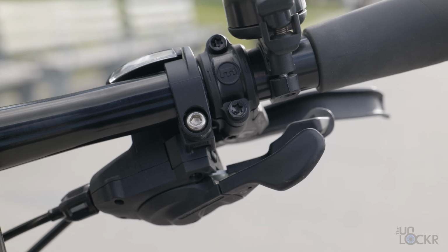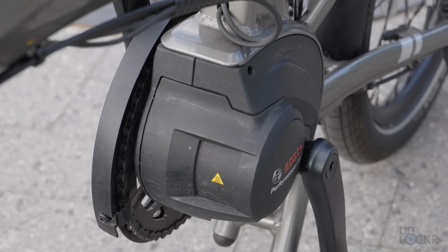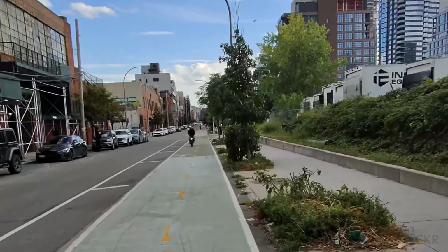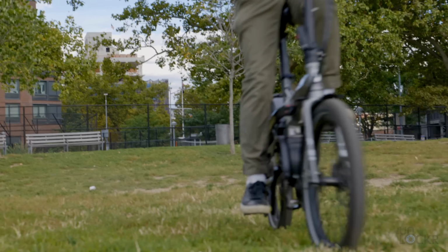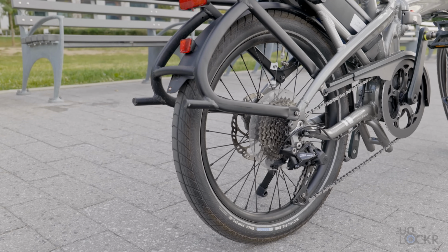Sadly, there is no throttle, as I mentioned, but it does have a 10-speed Shimano gear system, and the motor is a mid-drive motor inside of the crank, which is generally the more expensive but more preferred option for electric bike users compared to the rear-wheel hub of less expensive bikes. It just has a bit more control and a better center of gravity, and it means the rear and front wheels are standard and they're just easier to replace, etc.